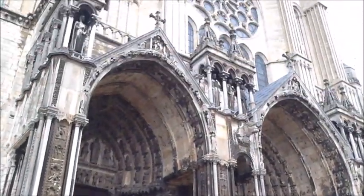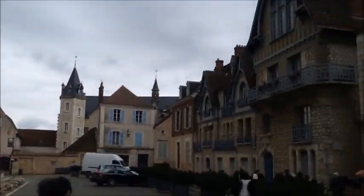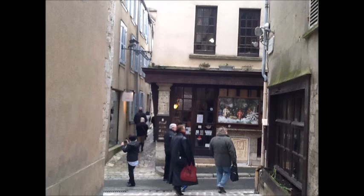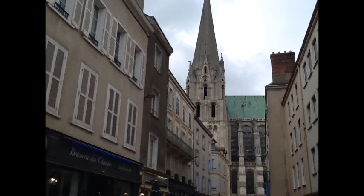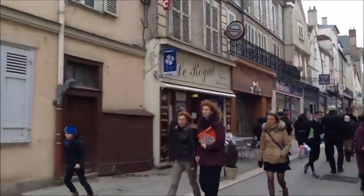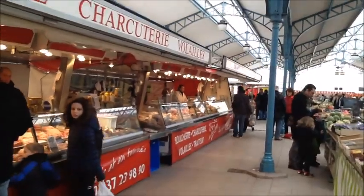The south portal of the Cathedral of Chartres. And now we're going to the market street, and then we'll go inside later. A narrow street leading to the south facade. A little bit of a walking tour. The marketplace is here. We're in the marketplace of Chartres.